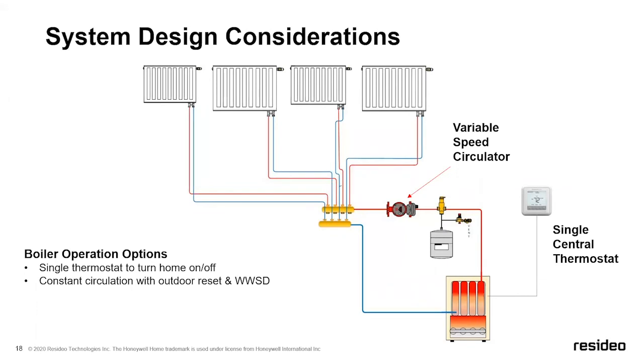Again, some boilers do great at that. Other boilers, it's not a good idea. So check with your boiler manufacturer of choice to see if they suggest using constant circulation or if they don't. Because in that application, there's no need to run an external control because that boiler is essentially already primed and ready to go.